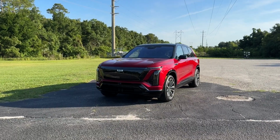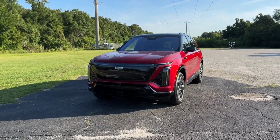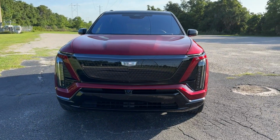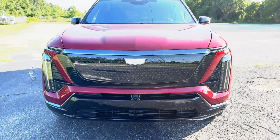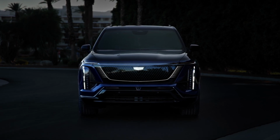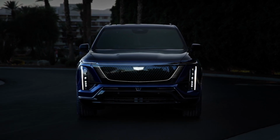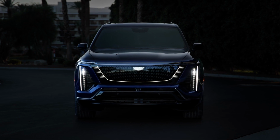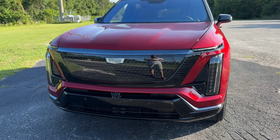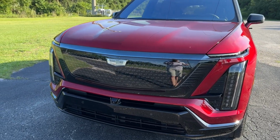Now, straight away, as you look at the Vistiq, you're going to see a lot of styling cues shared with the Lyriq, including the light signature. I went ahead and unlocked it. You're going to see it's going to do a pretty cool lighting animation where it starts at the grille, goes to the headlight, and then waterfalls down the main headlight like so. Pretty cool lighting stuff here on the Vistiq. I love how Cadillac has been doing this with a lot of their electric models.